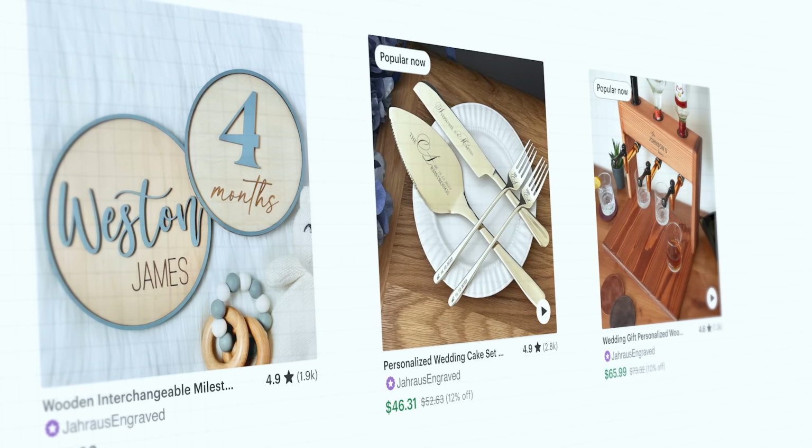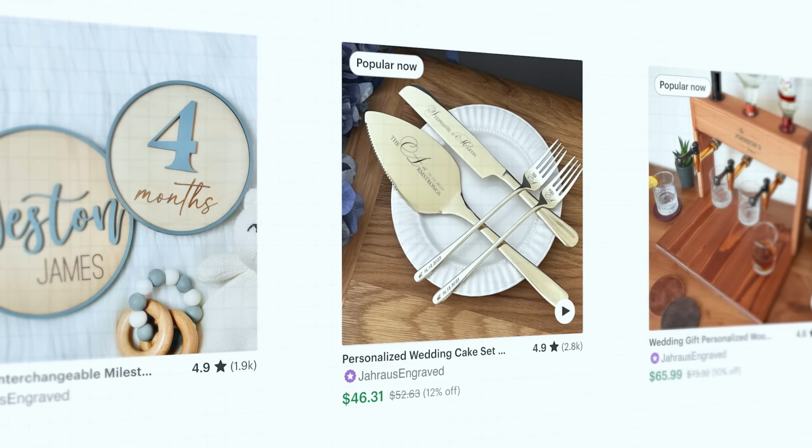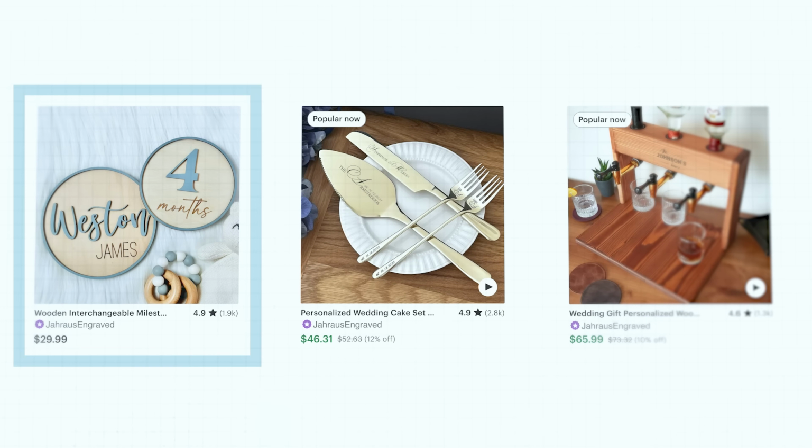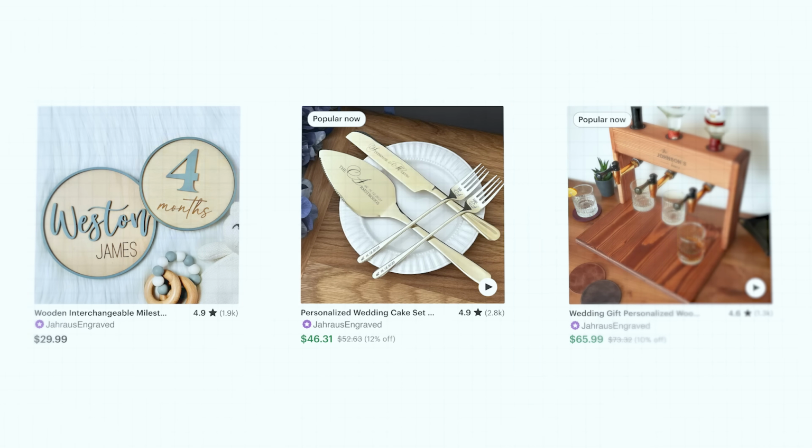If I was starting an Etsy shop in 2025, which I have been so tempted to do, I would sell personalized engraved products positioned in a premium heirloom quality way. So these would be personalized engraved items for milestones, events, and occasions. And there would be a huge range of sizes and scale and a mixture of materials.